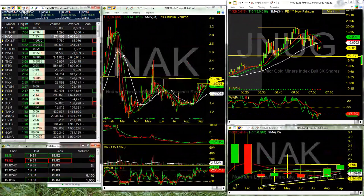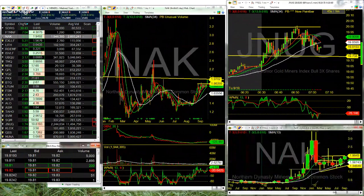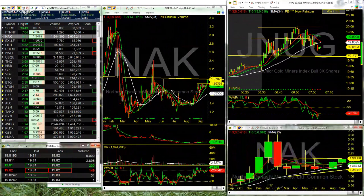NAK's got to break 2. Get above 2 for support. Monthly chart on NAK looks good. This might be the winner today.